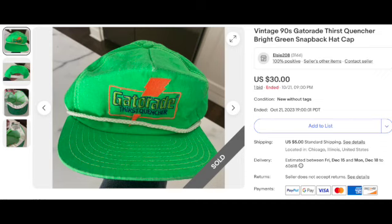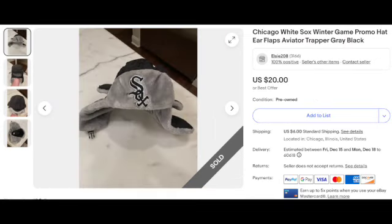So I was very happy with my margins on this next hat because I paid $0 for it. My brother wanted to just get rid of it. He was cleaning out stuff from his room from back in the 90s, and this Gatorade hat is pretty hot right now. So this was an easy $30 gain. After that, I had a second Chicago White Sox Trapper winter hat, like you just saw in the last clip. Paid $3 a piece for these, and so they're going to go for the $10 to $20 range. This one went for $14, so that wasn't too bad of a profit.